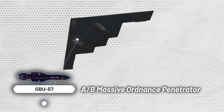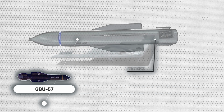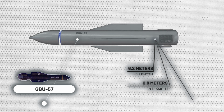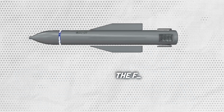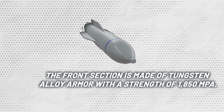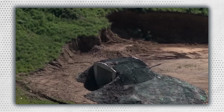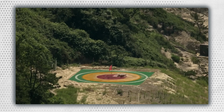Each aircraft is equipped with a GBU-57A/B massive ordnance penetrator in its belly, 6.2 meters in length, 0.8 meters in diameter. Total mass, 13,121 kilograms. The front section is made of tungsten alloy armor with a strength of 1,850 megapascals. The steel body behind it contains 2,730 kilograms of PBXN-114 explosive, equivalent to 18 tons of TNT.